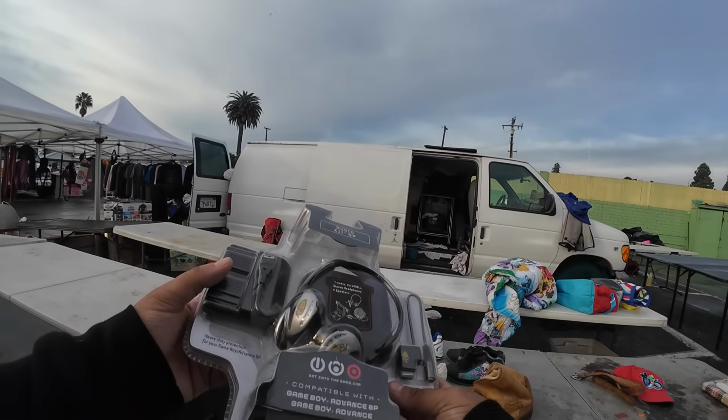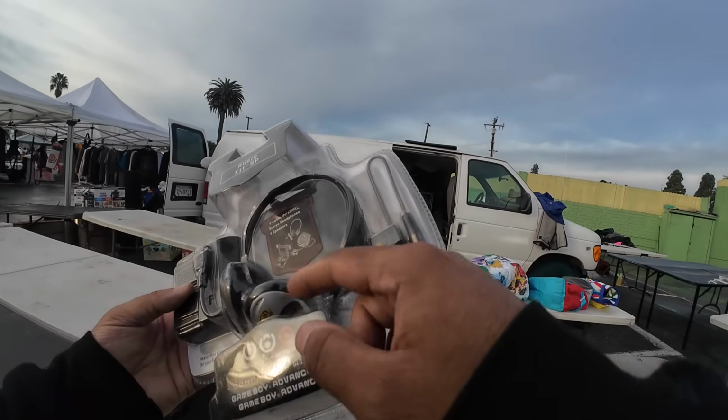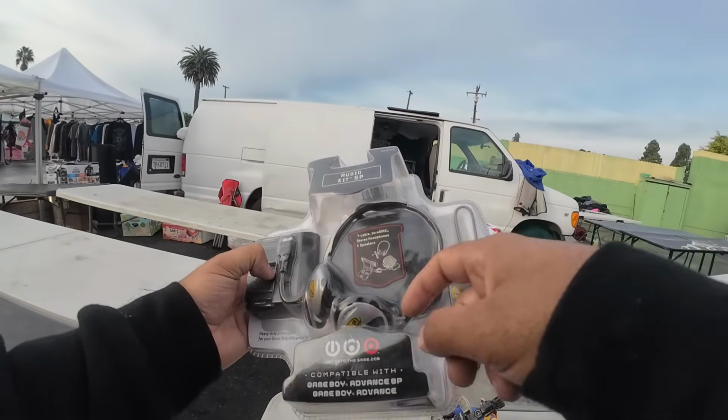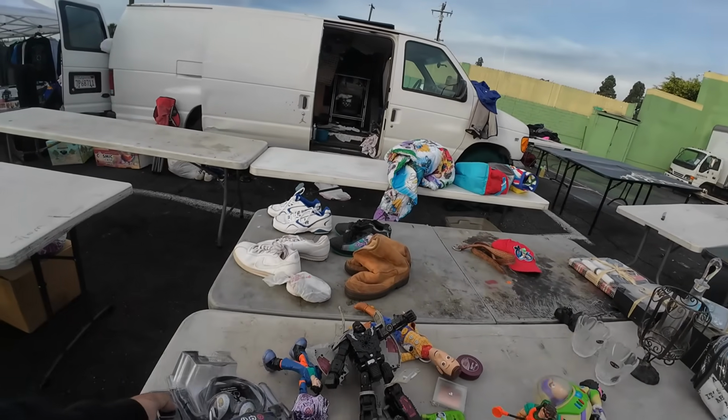There's no way. Target brand Mad Catz Game Boy Advance SP kit here. It comes with the game holder, these crappy headphones that never lived past the 2000s because why? This is the worst idea ever. These little foam pads that would always break apart. Why was that ever? It took them so long to come up with earbuds, I guess.